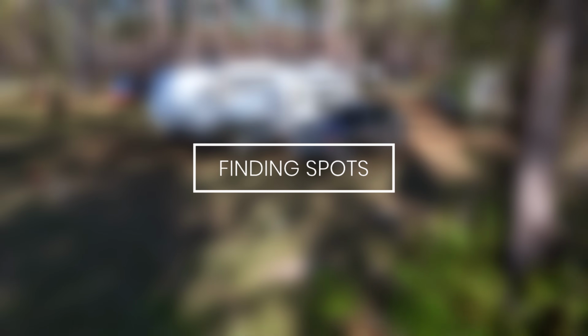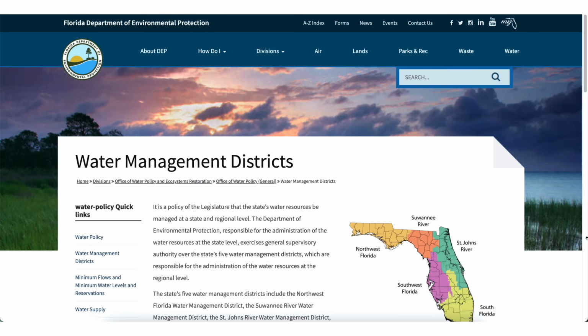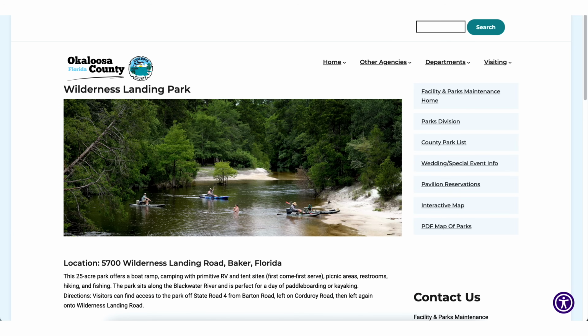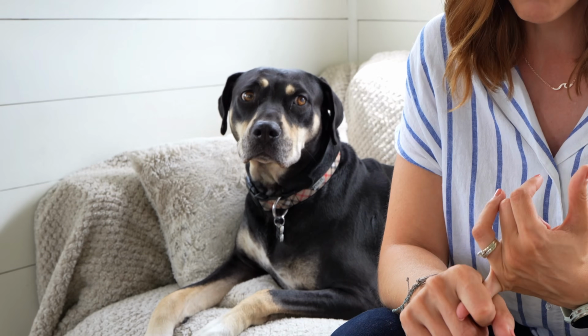Now, how do you find these free campsites? We kind of did an overview of everything, what you can expect. Now we're gonna dive into the nitty gritty. There's a few different agencies that are gonna offer these free campsites. We've got the water management districts, we have the Florida Fish and Wildlife Service, or FWC for short. We have some county managed parks, and we also have national forests. Those are gonna be the places that you can find the free camping.